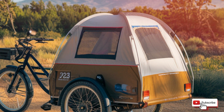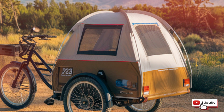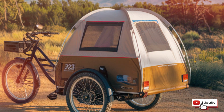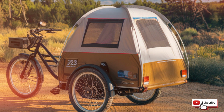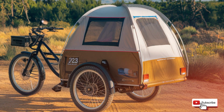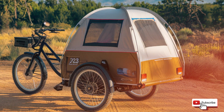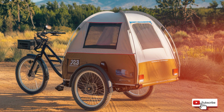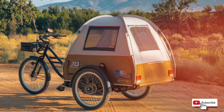The experience of traveling in a micro camper tricycle is different. It's not about luxury, it's about minimalism, mindfulness, and movement. You're not blazing down highways, you're meandering, exploring, stopping often, and staying flexible. And in a world that's constantly rushing, there's something beautiful about slowing down. About being self-contained, self-powered, and self-reliant. About knowing that everything you need is right there in your tiny rolling home.